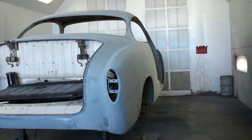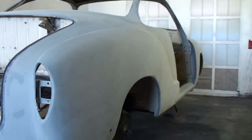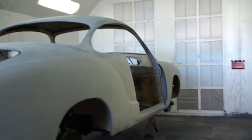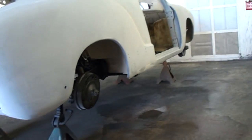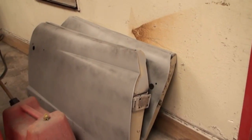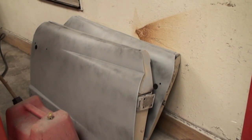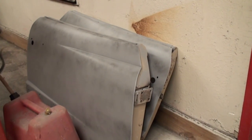Where are we at? Well, it's pretty obvious that it is in the paint booth, block sanded out and ready for paint. What I am doing right now is going to start taping this car off so I can go ahead and paint the body. Once the body is painted, we'll then proceed to block sand the doors, the deck lid, and the hood to get those painted as well.